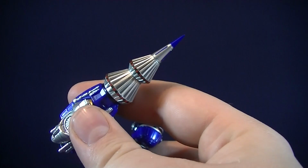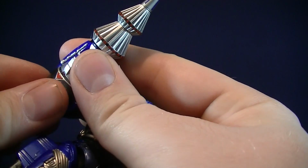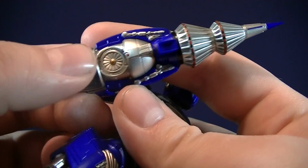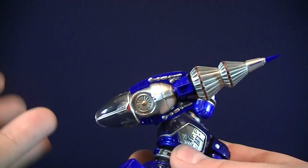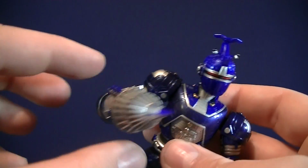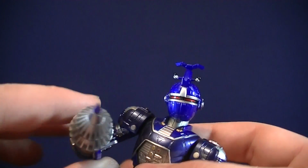And then, I'm not actually sure if this will enclose over top of the drill. Nope. That does not go in. So that won't sit over top of the pegs here. So you just gotta make sure you have it set up in the strike blast position. But again, it looks sweet the way it is. So it doesn't bother me at all that it has that little bit of a hindrance, because this is just another nice accessory for him. He's just ready to drill someone in the face.